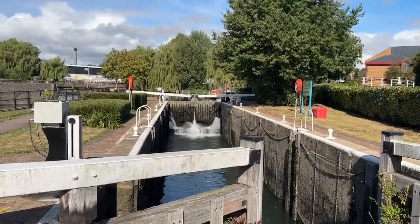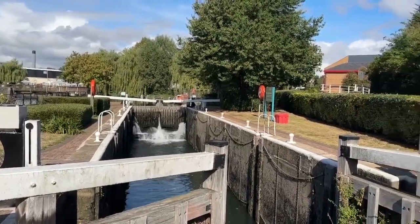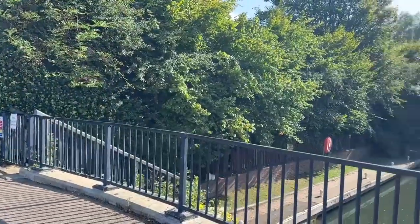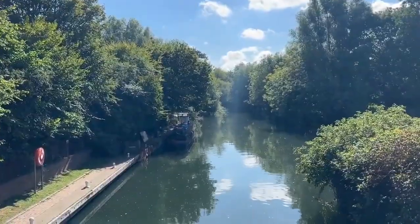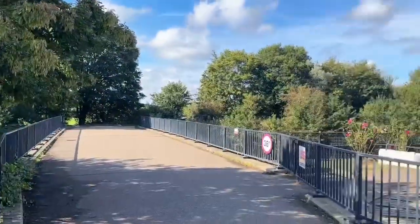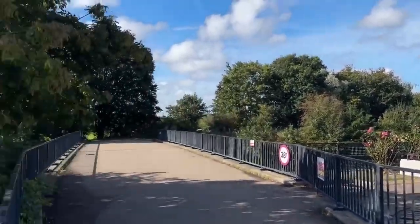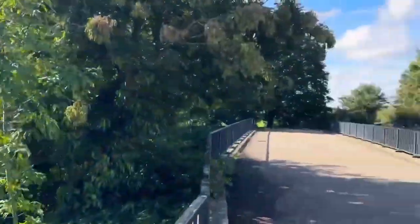Here it is again. Another quite substantial drop. The lock not quite as big as the one back at Hertford. You certainly could get two narrow boats in there. And there it goes. It drops down here, and the siphon, as it appears to be called, the weir and siphon, brings the excess water to the lower level around that way. Beautiful, nice spot.